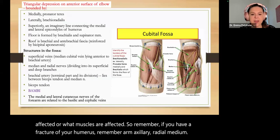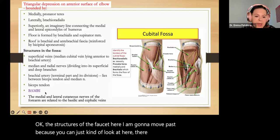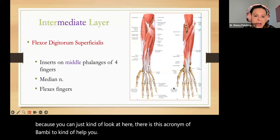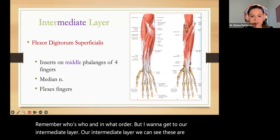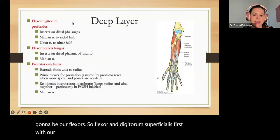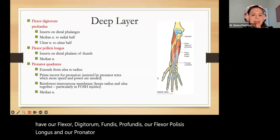Okay. The structures of the fossa here, I am going to move past because you can just look at here. There is this acronym of BAMBI to help you remember who's who and in what order. But I want to get to our intermediate layer. Our intermediate layer, we can see these are going to be our flexors. So flexor digitorum superficialis first, with our median nerve flexing our fingers. Our deep layer, we have our flexor digitorum profundus, our flexor pollicis longus, and our pronator quadratus.